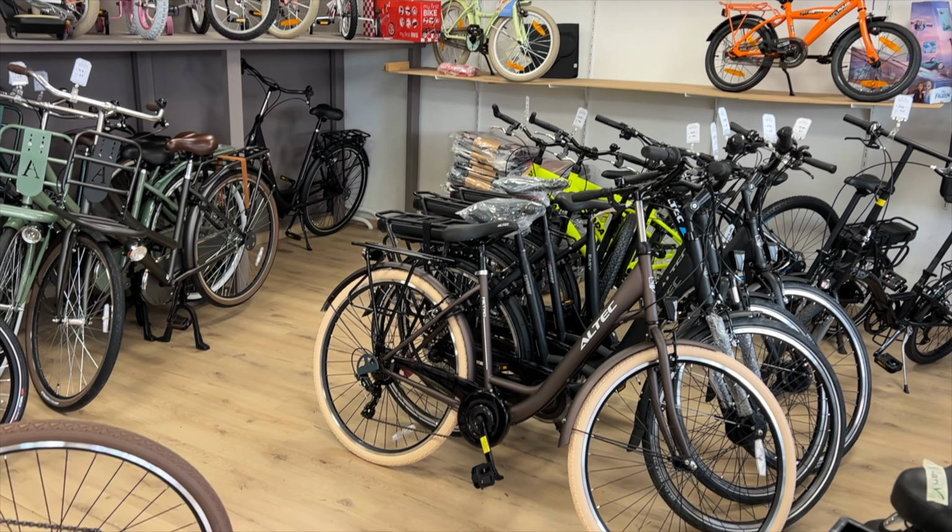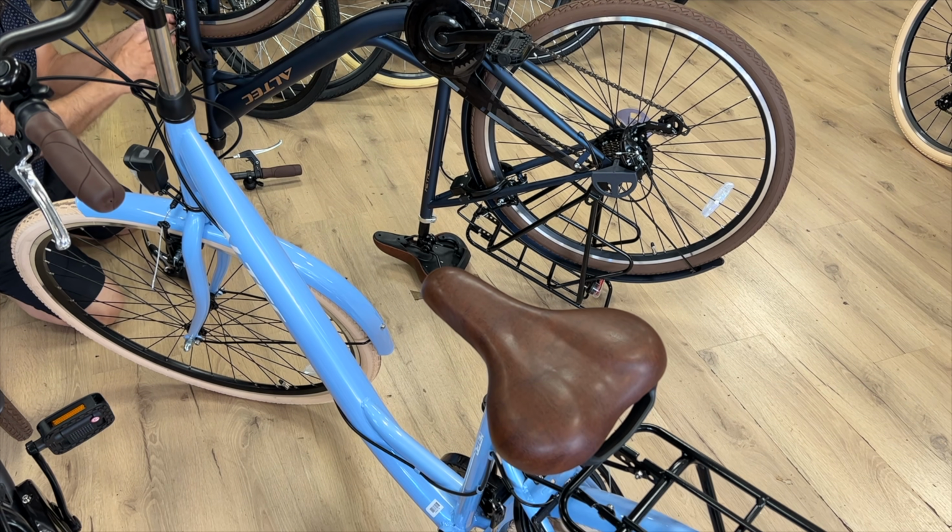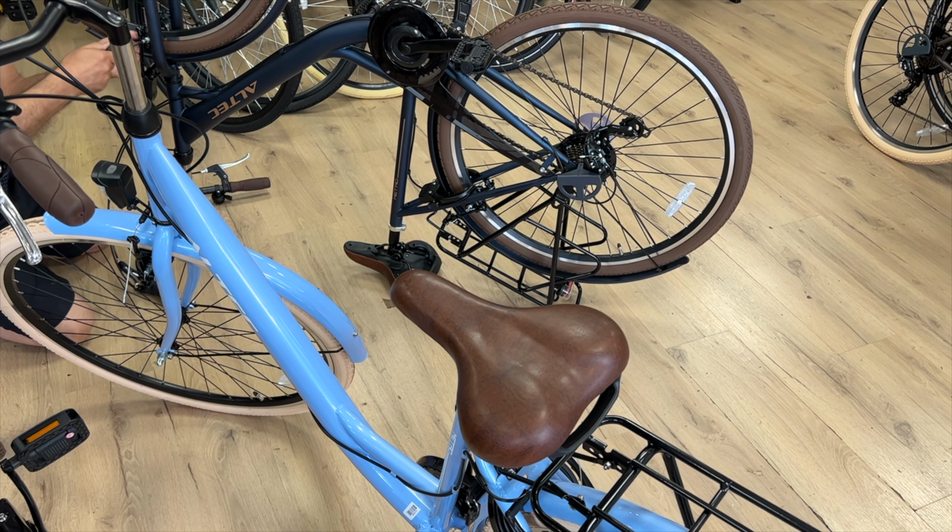They had bikes we were eyeing online and a few different color options. We test drove them, liked them, and he spent some time making sure that they were in tip-top shape before we left the store. And that, I guess, brings us to now.